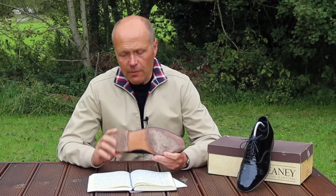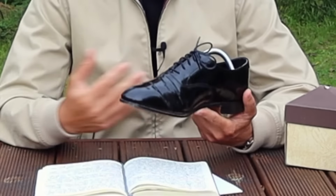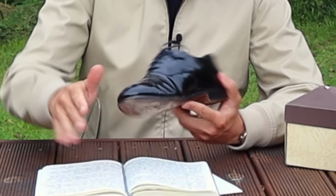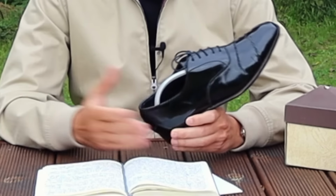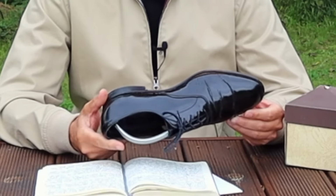Very simple. It has no embellishments upon it. It's got no cap toe, it's got no broguing. It's a simple, plain fronted shoe. In fact, this is a leather soled one, but they come in all different types. It's a very inexpensive shoe, this one actually, even though it's from Chini.